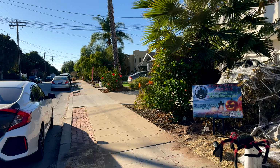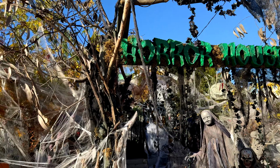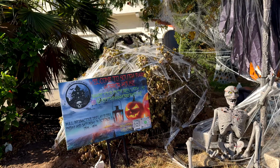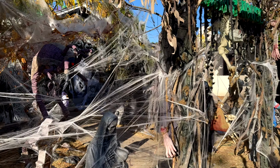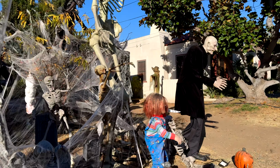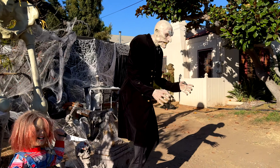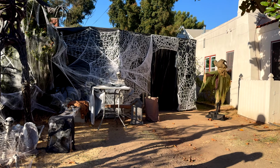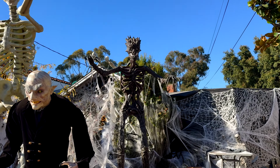So we came to see this horror house. Welcome to South Park's horror house. Obviously, at night, I think you could actually walk the property. It's like a little door right there. It's on Laurel and 30th. Pretty neat.